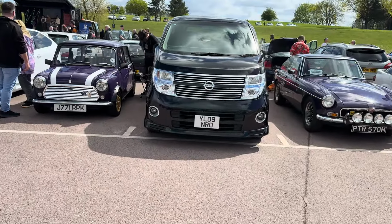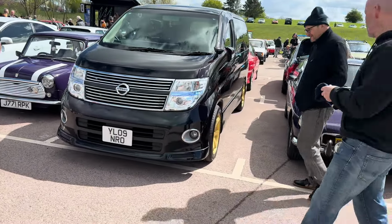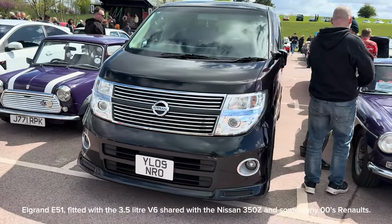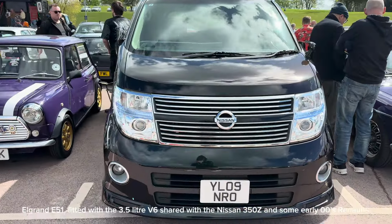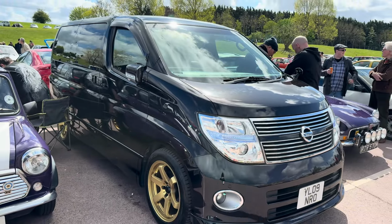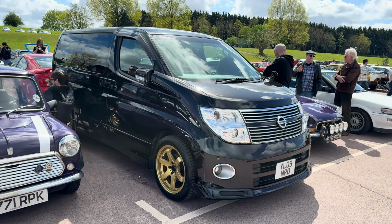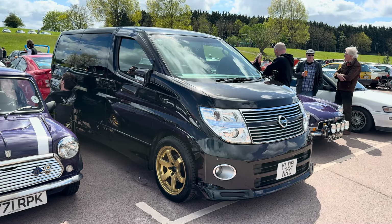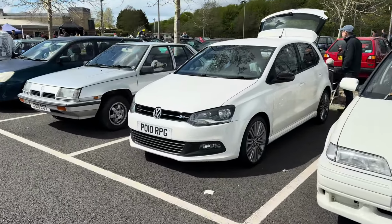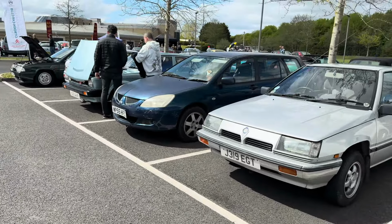Now this is something you don't see all that often. It's a Nissan Elgrand. My stepdad used to have one of these about 10 years ago, and that was our family transport. Much better than a modern SUV, I think you'll agree. In fact, where else do you see a modern Polo next to a Proton, next to a Mitsubishi Lancer Estate?